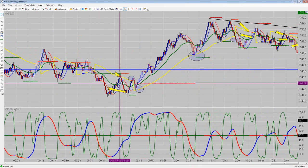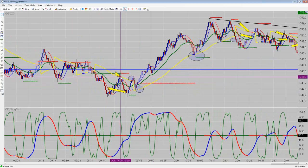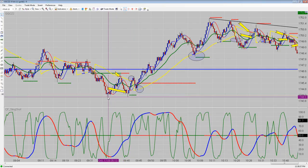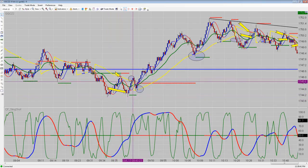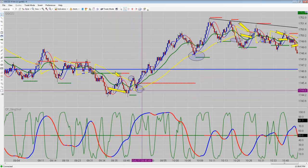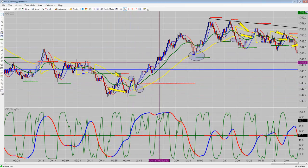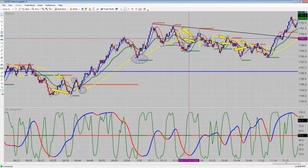Right here after the open, we pulled back up to a red area on the Yellow Brick Road. I shorted that, and I took profit down here. I had suggested that it was going to go down to this swing low right here, and that's exactly where it went. Bounced off of that, came back up here. I shorted it again right here, took profit down here. Then it moved up off of this. Big, strong move up off of that.